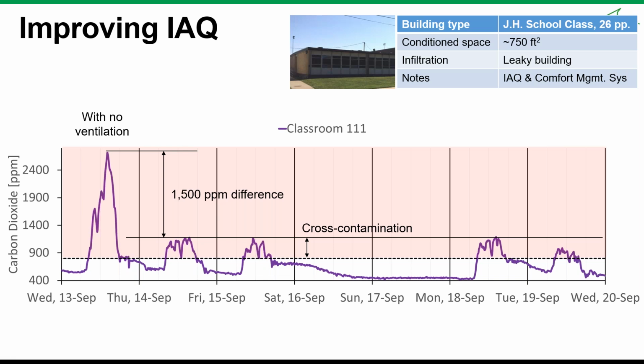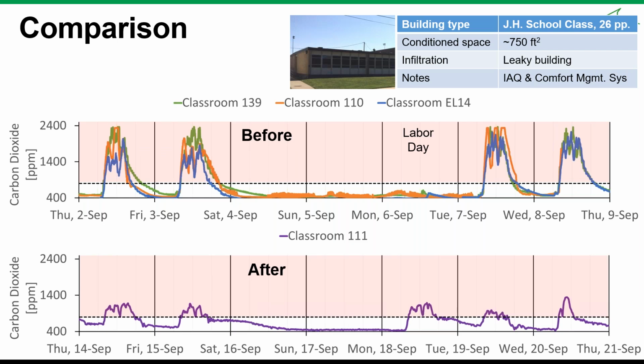When we complete the project, we want to measure again, but we are very confident that those levels of carbon dioxide are going to be below 800 parts per million. If I show what was before and what was after, definitely it was a major change in the pollutant concentrations. We were able to reduce carbon dioxide by 1,500 parts per million. These are basically similar dates, this was in 2022 and this was in 2023. It's a very remarkable, successful story. Bringing that 1,500 reduction in carbon dioxide is a major health benefit for the students in this particular classroom.